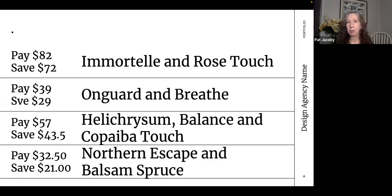And so here are the numbers. You say, well, what are the numbers on this BOGO here? All right. Immortelle is 82. So you buy the Immortelle, you get the Rose Touch free, which is 72. The On Guard is 39. You pay for that and you get your Breathe free. Excuse my typo there. And the helichrysum is 57.